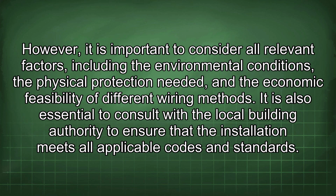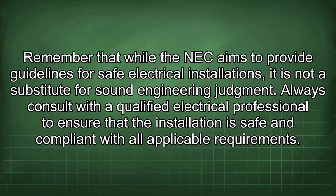It is also essential to consult with the local building authority to ensure that the installation meets all applicable codes and standards. Remember that while the NEC aims to provide guidelines for safe electrical installations, it is not a substitute for sound engineering judgment. Always consult with a qualified electrical professional to ensure that the installation is safe and compliant with all applicable requirements.